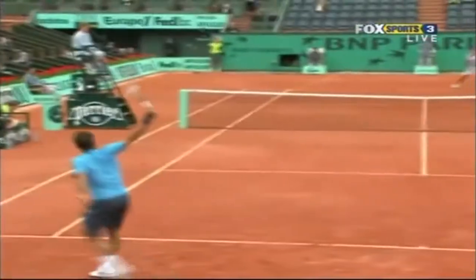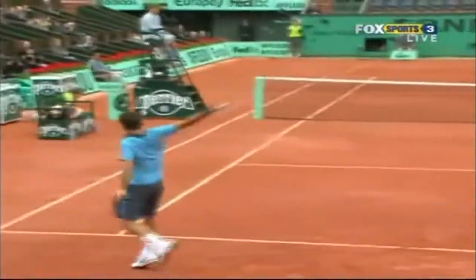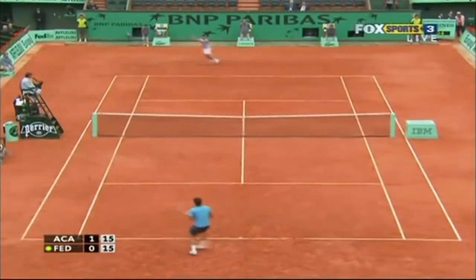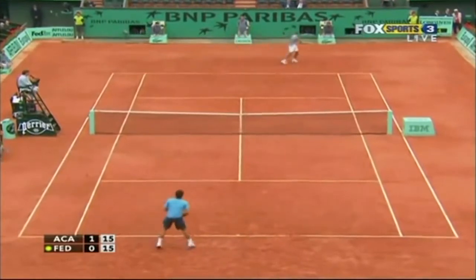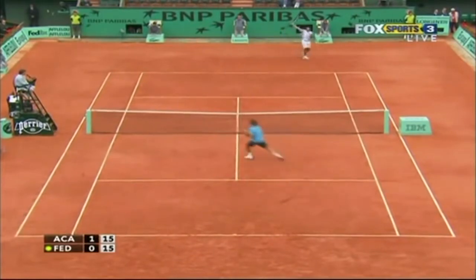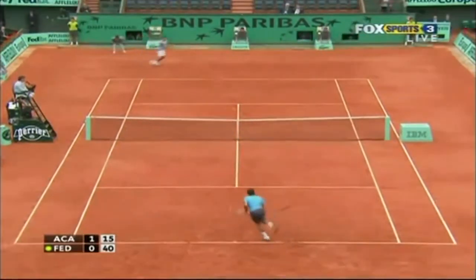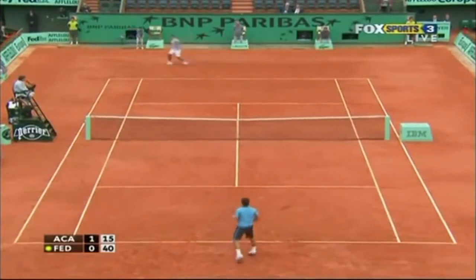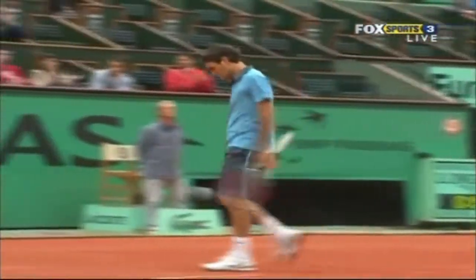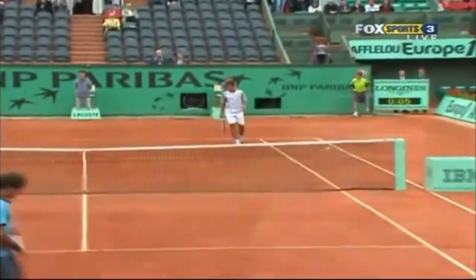Boy, beautifully produced one-handed backhand. Good as you're going to see off a one-handed shot. That was well timed. Waited for the ball here. Decided to take that step in. Great shot from back there. See how far back that Acasuso is in the middle of the court, and had no idea that that was going to be played short.